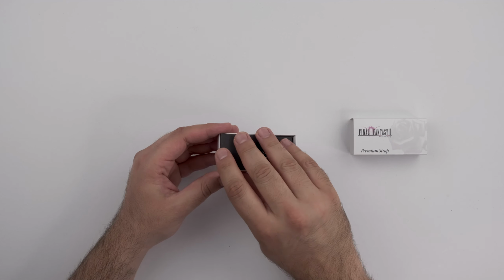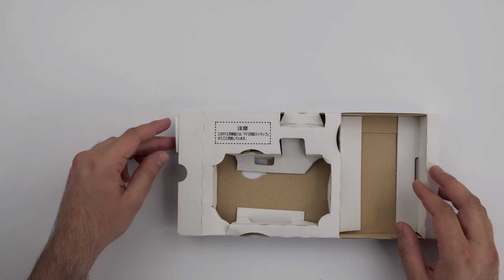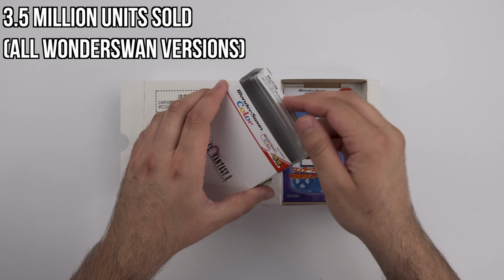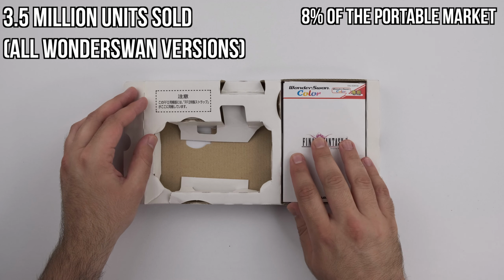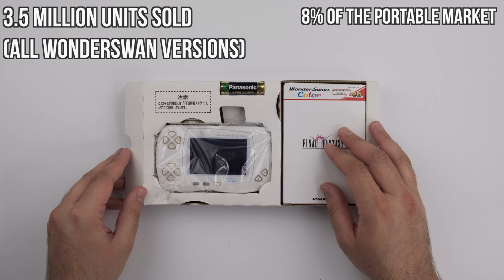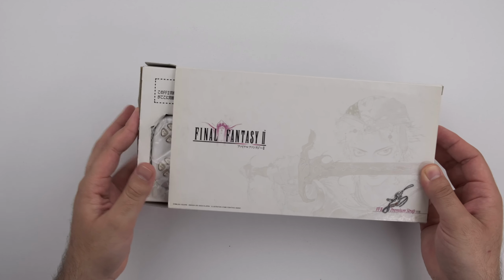As for the reception of the console in Japan, by the end of its lifespan, which is pretty much the day the Game Boy Advance was released, the WonderSwan sold 3.5 million units, taking a good 8% of the portable gaming market from 1999 to 2003. An impressive result considering how Nintendo completely dominated that market.